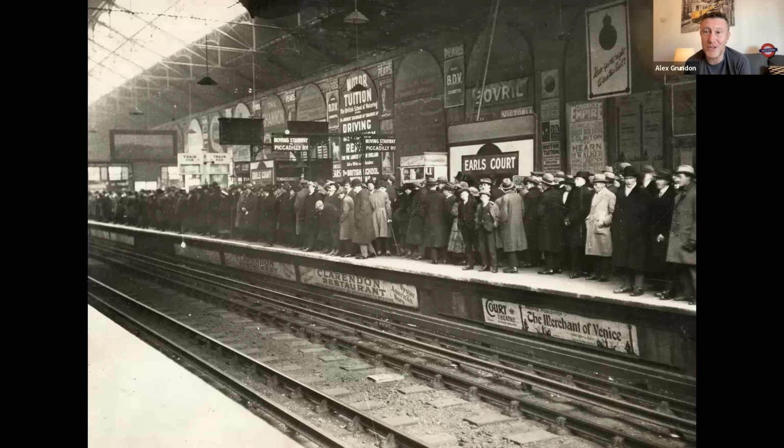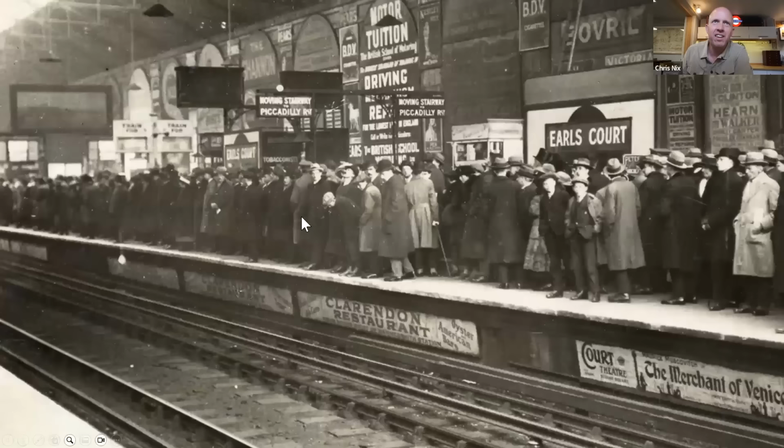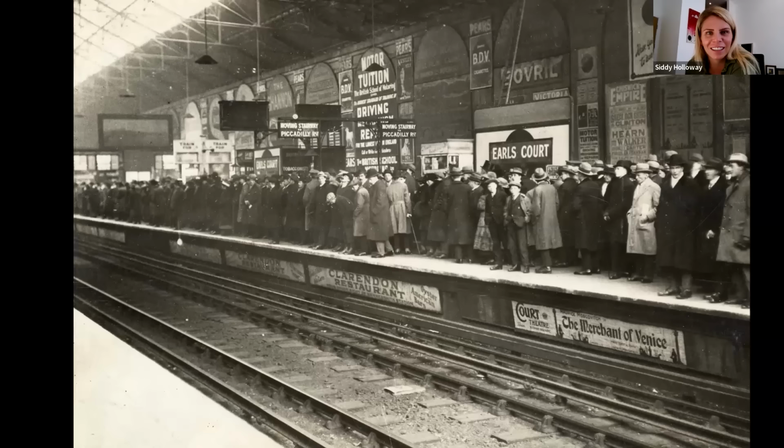Oh, and my goodness. Great to include this just to see the sheer volume of people. But do you notice, if we just zoom in, do you see what it's advertising there? Moving stairway to Piccadilly Railway. Brilliant. Before they were referred to as escalators. Isn't it amazing how they never lost a trick when it came to advertising? They're literally under the platform as well. They could not have given you any more promotional messages in one eyeball. It's incredible. Yeah, and also this just reminds me of when you try to get home after work and there's no Wimbledon line on a Wimbledon train at Earl's Court. Yeah.